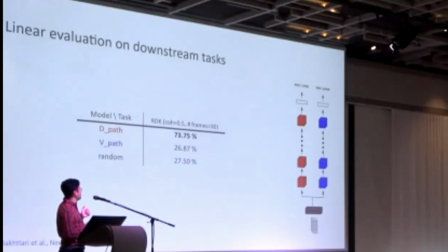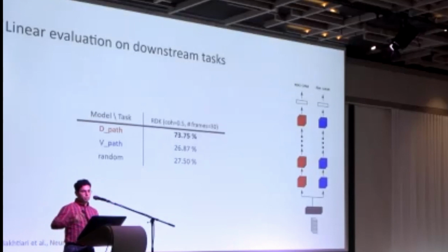And we observed that the red pathway, the dorsal-like pathway, which is the pathway that was most similar to the dorsal areas of the mouse visual system, does much better on motion discrimination compared to the other pathway, the ventral pathway. So this is the task that throughout the talk I will use for probing which pathway is the dorsal pathway of our model.